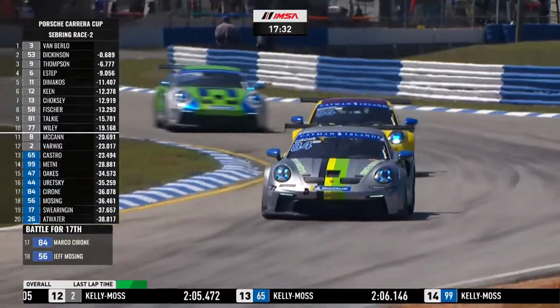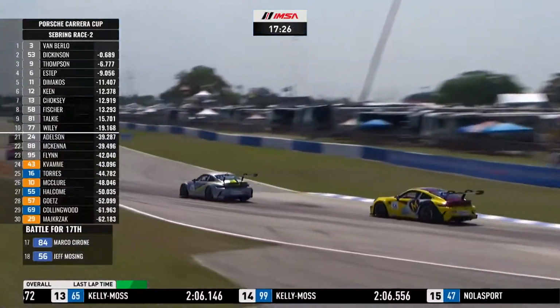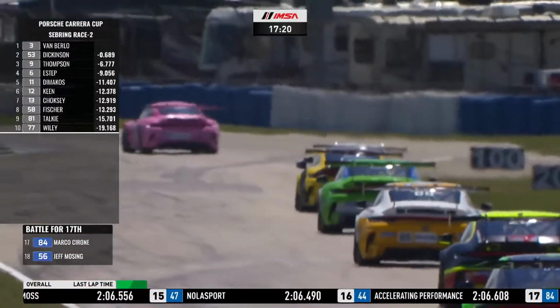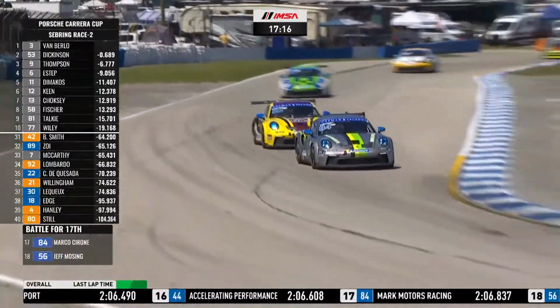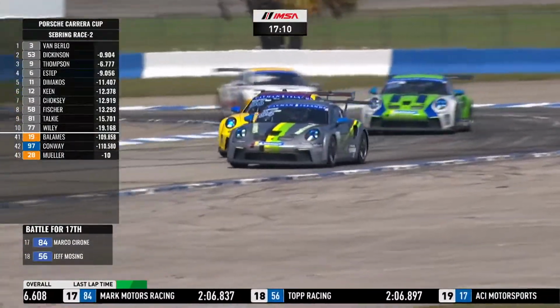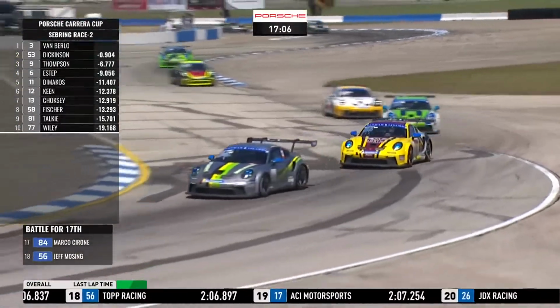4th, Moisey for accelerating performance in the pink number 44. 3rd in Pro-Am, Justin Oaks in the Nola Sport. That's a paint spattered looking car. Alan Metney in the GT Silver number 99 is 2nd, and Efren Castro in the black and purple leading Pro-Am car, still holding on to 14th position overall.